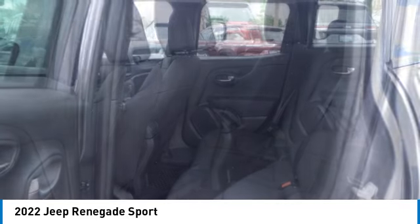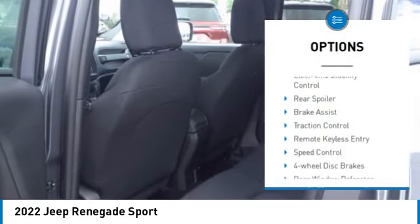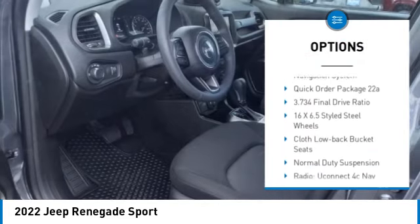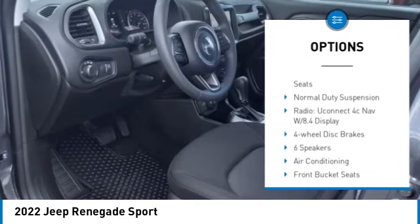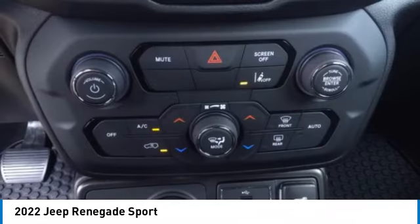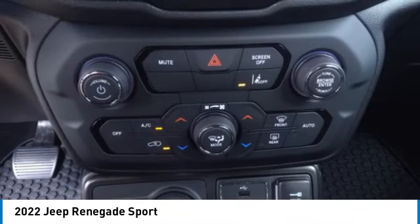Here are some of this vehicle's great options: electronic stability control, rear spoiler, brake assist, traction control, remote keyless entry, speed control, four-wheel disc brakes, rear window defroster, rear window wiper, navigation system.